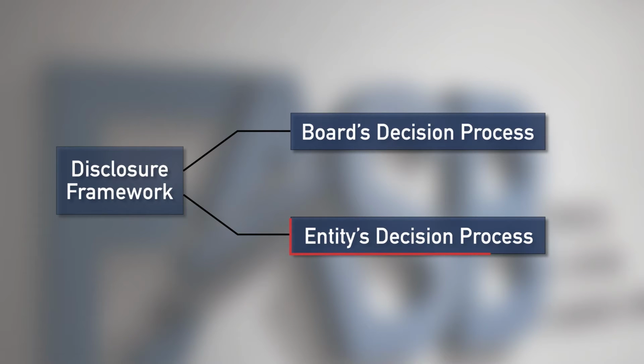The entity decision process component is trying to help the entity be more flexible in their disclosure requirements. It's trying to give them the ability to eliminate immaterial disclosures from their footnotes, right? So it's about trying to help them exercise more judgment in how they actually implement the requirements. It's basically the way in which entities assess what information is material in their circumstances.